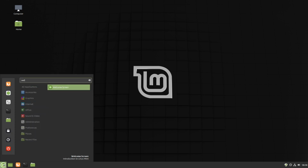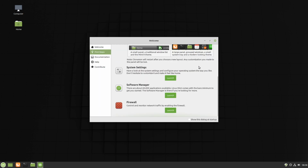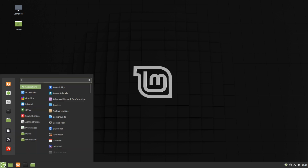If we boot up the welcome screen, then one of them does have in the first steps an extra item that is not there if you've already installed it. So again, from this, you're not going to be able to tell which one this happens to be. So we're driving home this point that these two are so similar, you'll have a hard time guessing which one is which. Here's your traditional modern layout: update manager, system snapshots, system settings, firewall, and things like that. All right, so what we're going to do here is boot this guy down, and then we will boot up the next one and have a look at the next one.